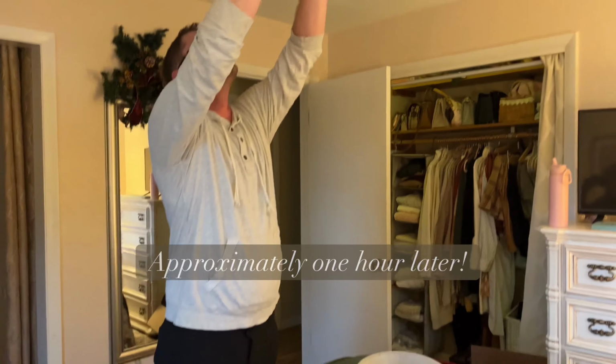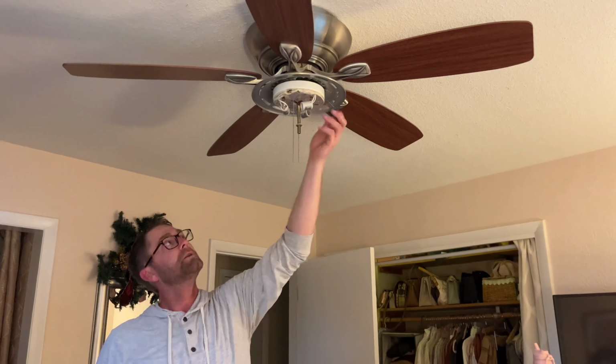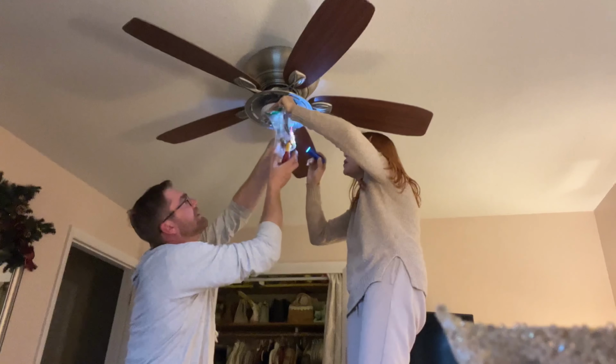What's the smartest thing a pair of idiots should do after a wine tasting? Rewire light fixtures. So I bought this light fixture a year ago and I have been waiting patiently for it to go up, and now it finally gets to happen.